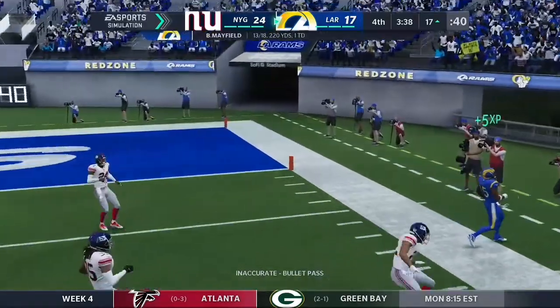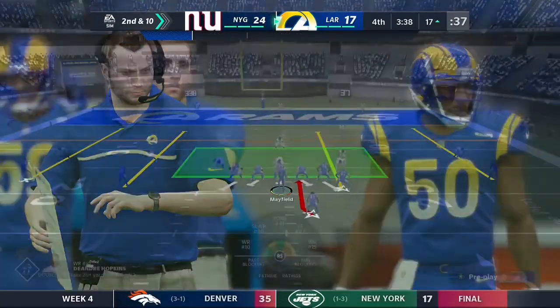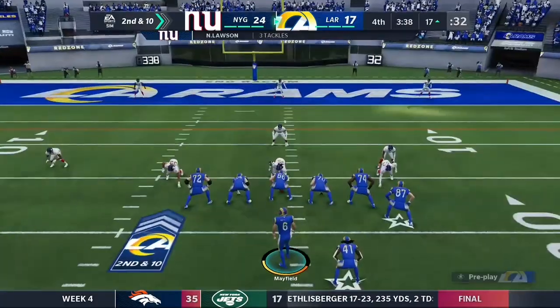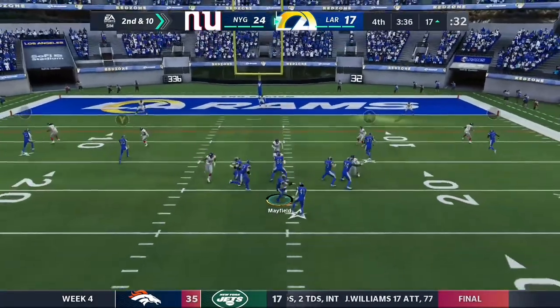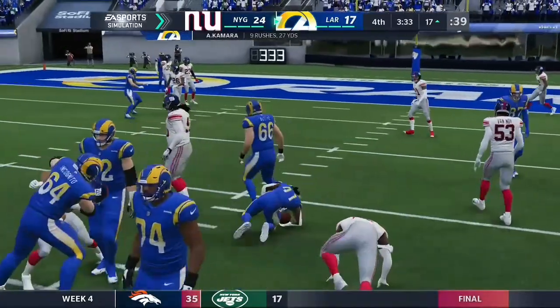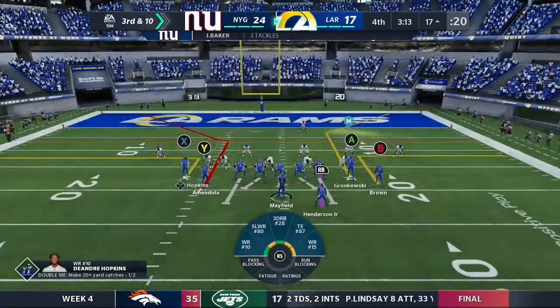And he fires one incomplete. Hollywood Brown, the intended receiver. And that'll bring up second down. So now 2nd and 10 after the incompletion on first down. Here's Kamara off the draw. And he stopped immediately there. Calling no gain on the run there, and now they'll be looking at a 3rd down.